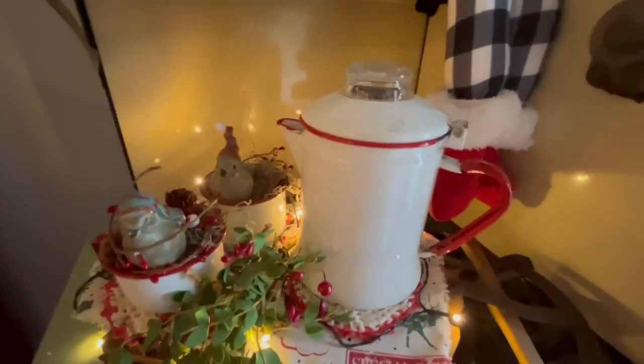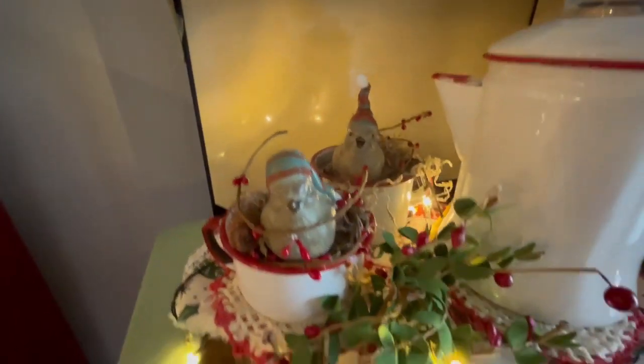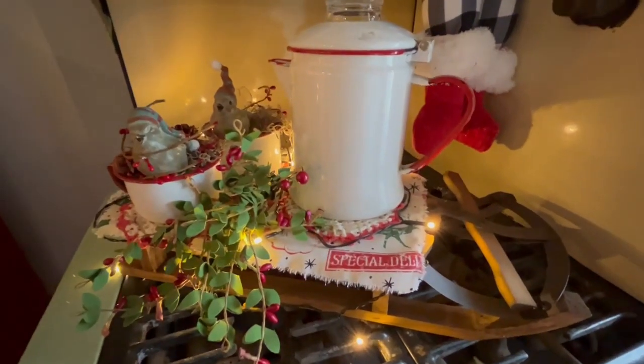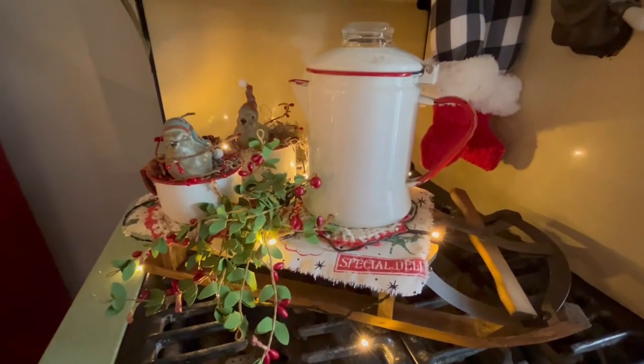It's a little old coffee pot. It's still got the makings in it. And just a couple little cups, of little birds I just stuck in there, made some little nests. This, you probably don't recognize it. It's got a piece of fabric and all this on it. Now, this actually had a spray on it when I got it, and that was in one of the Christmas hauls that I showed you guys.